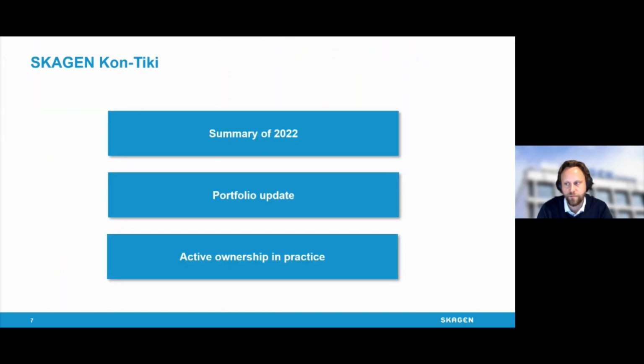One, a walkthrough of 2022, a summary of the movements there. Two, how is the portfolio positioned today? And also, as Katrine and I, alongside our head of ESG, Sondre Myghe, spent a week in Brazil during the month of January, we also want to show you some examples of how we work as active owners and engaged owners with our portfolio companies.